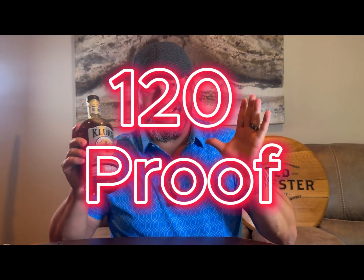So for batch 11, we have 120 proof. Now that's a nice sizzling taste right there. But honestly, last time I had it, it didn't drink like 120 proof. It was really, really smooth. I remember it had these rich notes of caramel and toasted marshmallow, and I thoroughly enjoyed it.